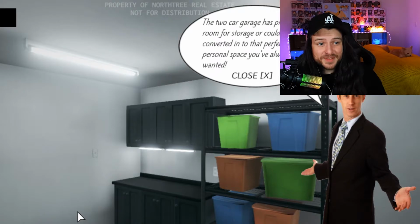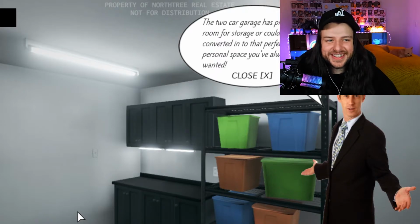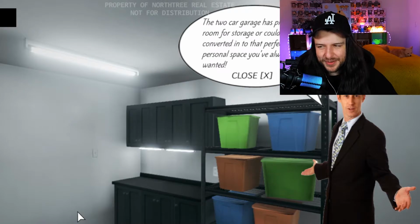The two-car garage has plenty of room for storage. Or could be converted into that perfect personal space you've always wanted.